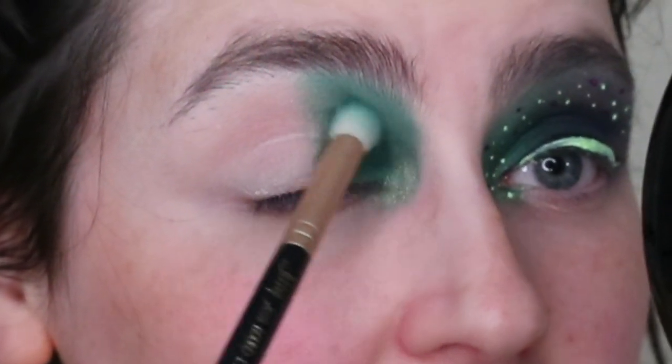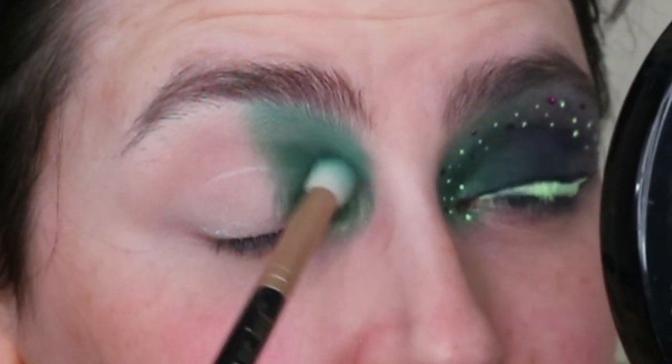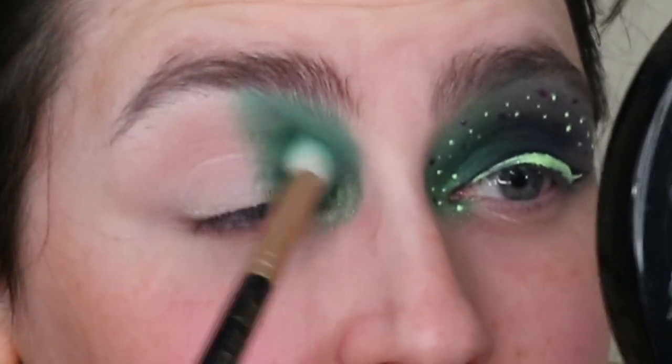I'm taking the Jessup JE05 and I'm taking it clean. So I've put it through the colour switch. Trust me. It's clean. It's fine. Well, as clean as it's going to be.